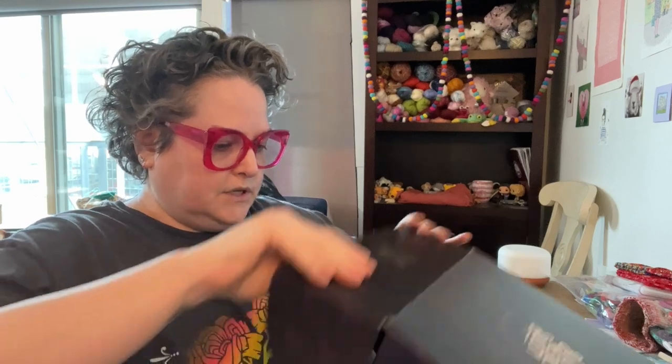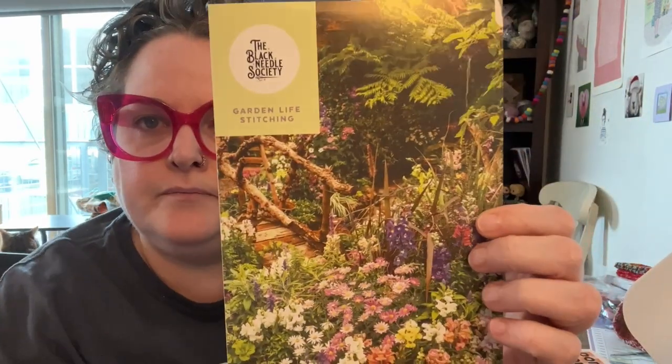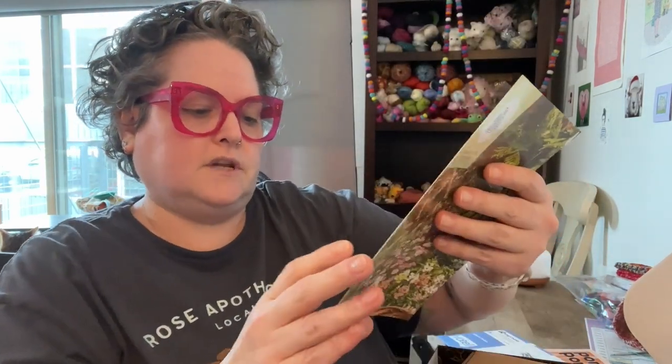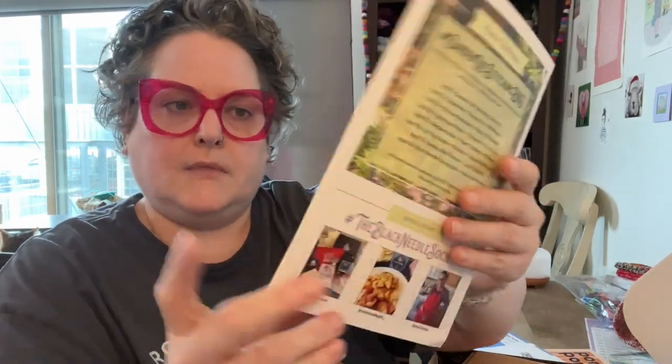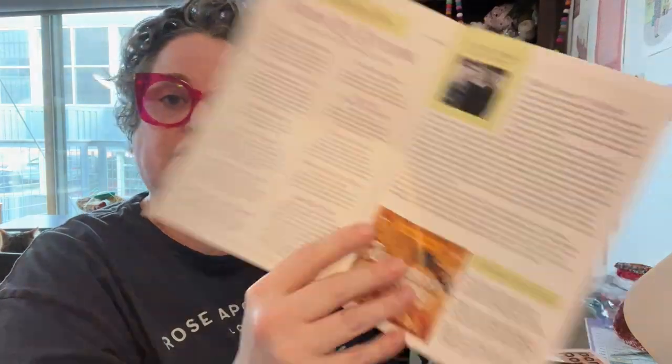It is Friday, the 7th of April, 2023, and I am here with an unboxing of the Black Needle Society box that just arrived moments ago. So, this is the March Garden Life Stitching Box. And of course, it always comes with a little flyer. There's some pictures from previous photo challenges. There's the photo challenge. And then here's all the information inside. All right, so let's just start right here at the top and see what we got.